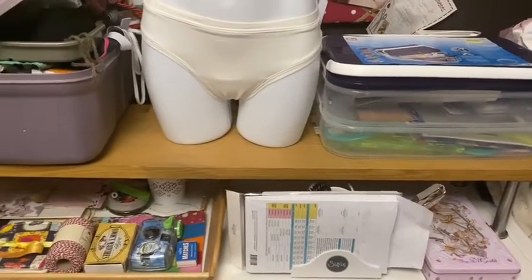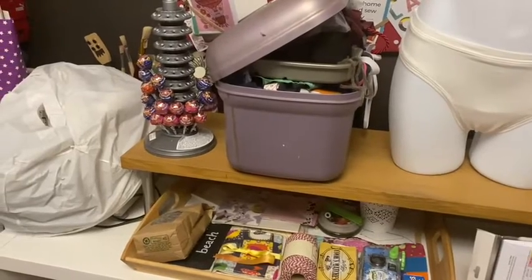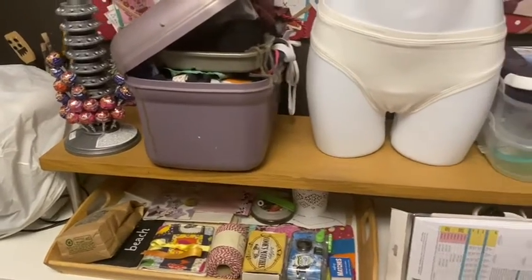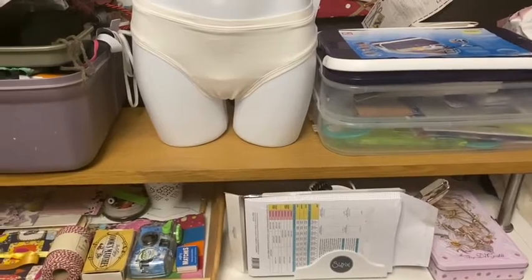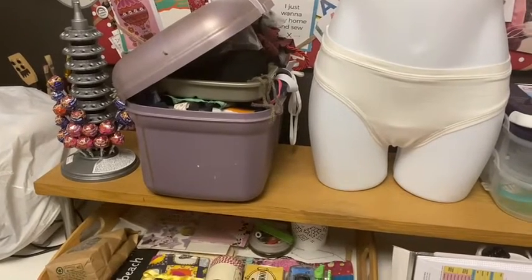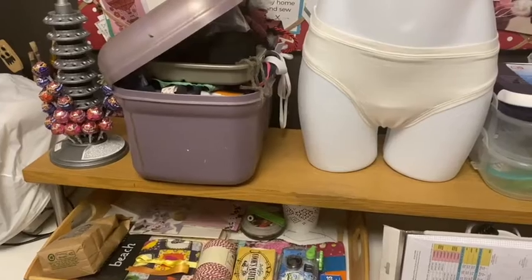Right, here we go. Now I know this isn't a pretty sight, it's just a load of clutter in my craft room, but do you know what, it's a damn sight better than it was before I put that shelf there. It was in a bit of a mess, so it's just looking a bit tidier. I've got loads of organising to do. I've outgrown this box here that's full of elastics and Velcro and things, so I've just got a lot of sorting out to do.